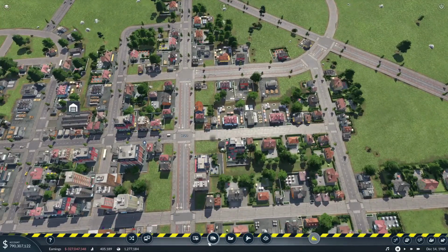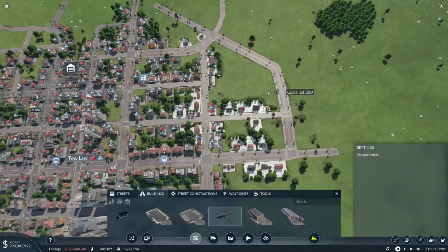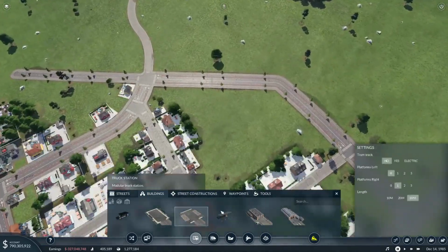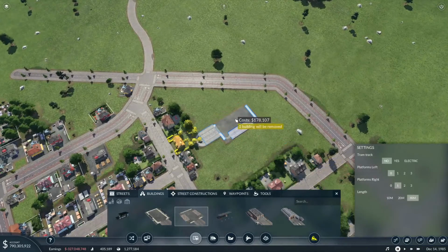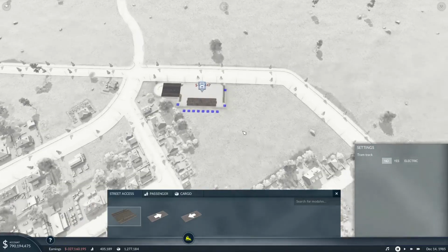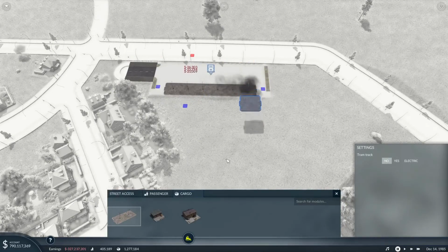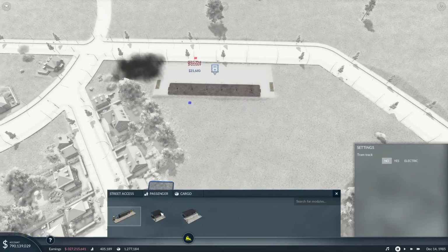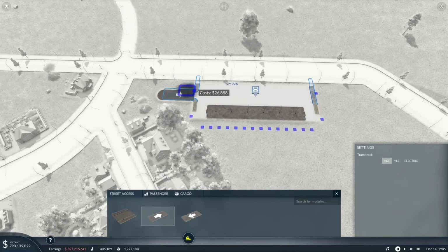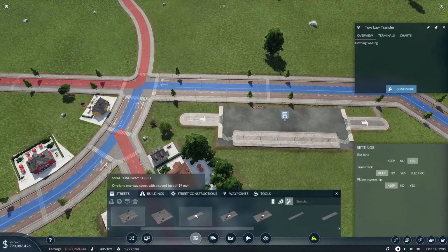Yeah, so I'm actually going to switch this truck stop to the other side. So we'll put that there. And now we're going to need a truck station here. Just try and get that nice and close. Build up a little cargo space. Take that out. Put in our one-way road access.